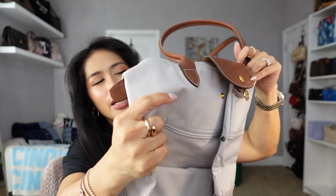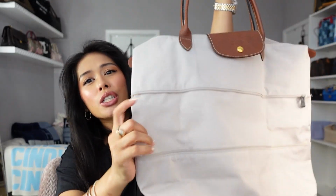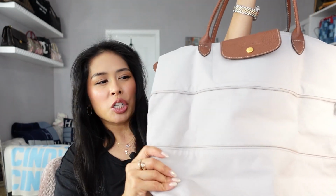I have my trusty Longchamp Les Pliages tote bags. I have these in several colors. This is the one I recently got during the Nordstrom anniversary sale. I think the color is ivory or bone or something. This is the expandable version, which I love and prefer over the other ones, because it is so big. It's perfect. When you are at your destination, you can zip this closed so it's a little smaller, but otherwise I usually keep it at this expanded length.